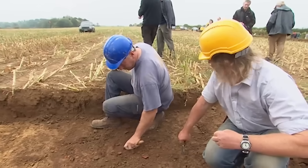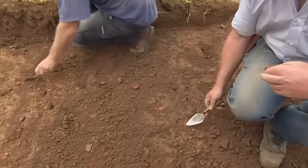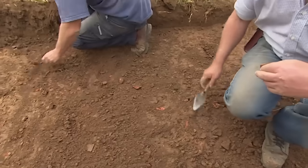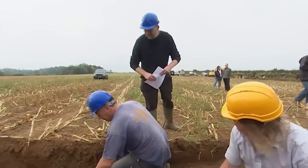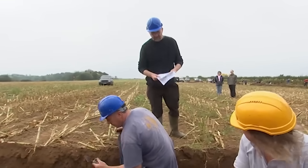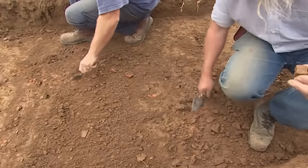John? And within minutes, the archaeology seems to back up his theory. Is this the sort of thing that you might have picked up on this brick? Yeah, I think there should be a cut feature through here. Yeah, well then that's reflected by this brick and tile, is it? Yeah. It sounds like we are on the spot then.